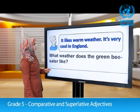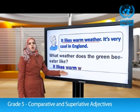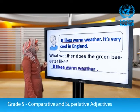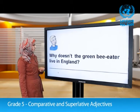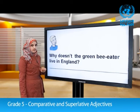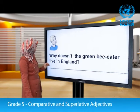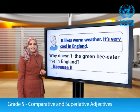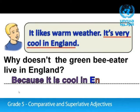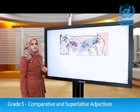It likes warm weather. It's very cool in England. Okay, let's see this question. Why doesn't the green pea eater live in England? Again, why? Why doesn't the green pea eater live in England? Because it's very cool in England. Well done. Let's continue.